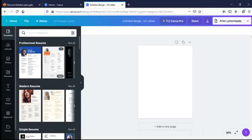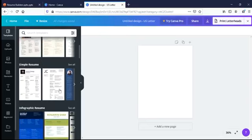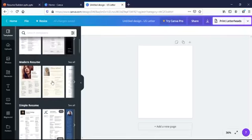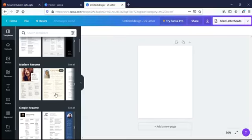But over on the left hand side, I have all kinds of options for resume styles. So if I hover over them, you can see in the bottom corner, I'm over here under simple resume, the JC one. In the bottom right corner, it says free. So they have lots of templates. Some of them are free, some of them aren't. You can usually tell. So if I come up here under the modern resumes, I'm under Olivia Wilson, you'll notice that that free option is no longer there. That means that this one has paid pieces to it.